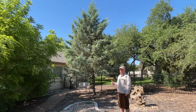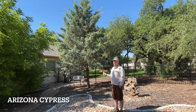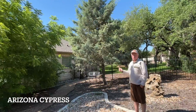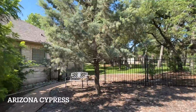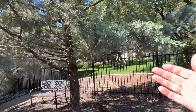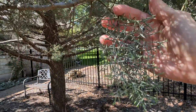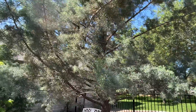So this is an Arizona cypress tree. Again, extremely drought tolerant, beautiful. Of all the trees on our property, this is my wife's favorite. She loves this tree. It's long lived. It's slow growing. Like I said, Arizona cypress. I think the variation is like an ice blue or something. I forget what they call it. But yeah, she likes it. Isn't that beautiful? Like a little Christmas tree, a fir tree. We can have these here in Central Texas. I love that gray-green color.